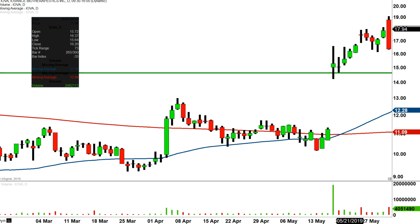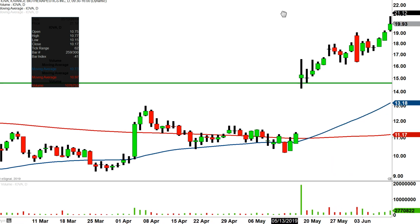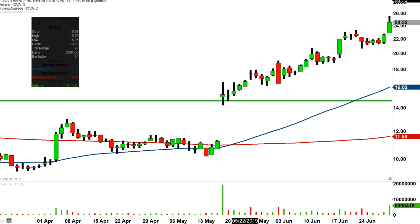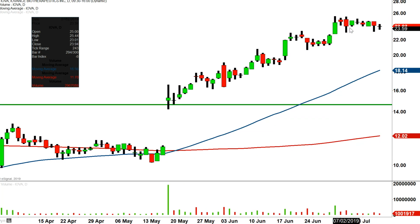So here was IOVA going into the new week. So let's see how this one played out. Remember, we're looking for a pullback, and I'm just going to kind of speed through this one, but you can see it did not pull back at all and just absolutely left us in its dust. I mean, just what a crazy move after frankly a nasty candle, but it just kept on moving upwards.